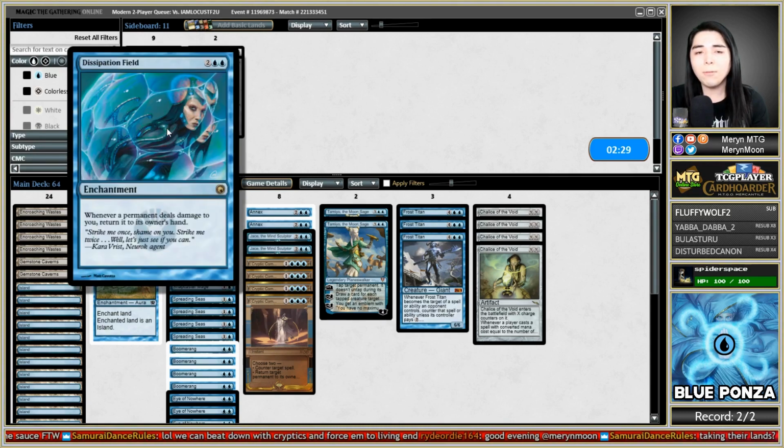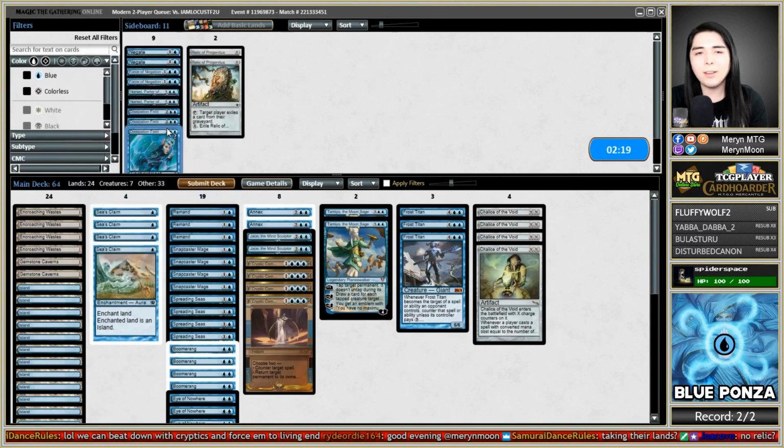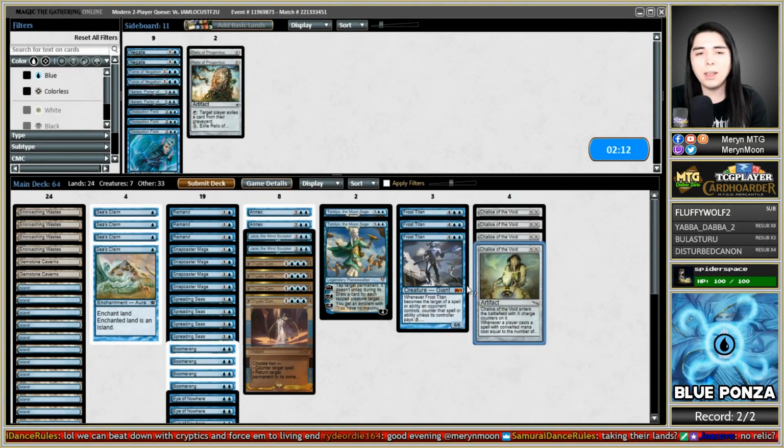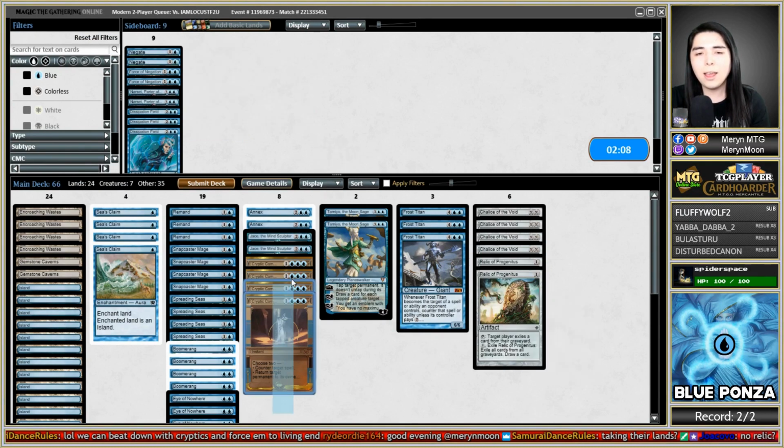You know, Dissipation Field actually seems pretty decent. Dissipation Field does not seem bad. When they attack us with a creature, it returns back to their hand, so they'll have to hard cast it again, and they're casting at a very slow rate. Relic of Progenitus obviously seems good, but we also are bringing in Chalice. Oh, but we're putting Chalice on zero. So yeah, I was bringing in Relic. I think I'm going to cut Cryptic Command.